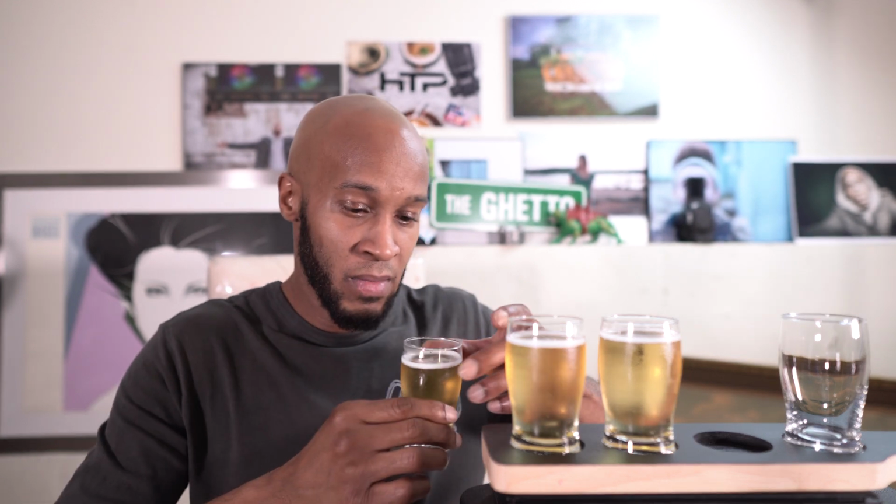Now time for the Miller. The Miller's more close to the Coors. Not as sweet, but you do get a very small, light sweetness. Not as much as the Bud Light. Off the nose, immediately with the Bud Light, you definitely get a sweetness. With this one, you get a bit of graininess, but it's very subtle. Coors Light, nothing. Bud Light, very sweet.